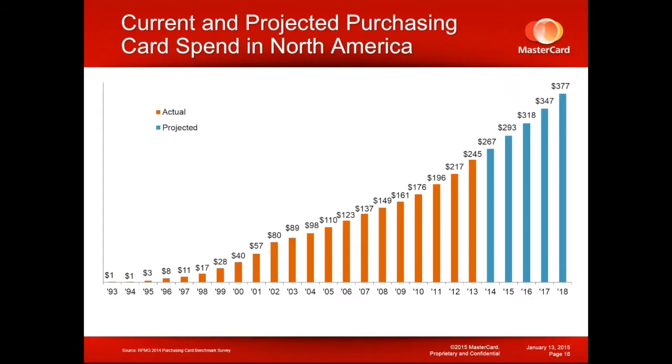The chart you're looking at now shows how purchasing card volume has grown. When I say purchasing card, that does include the virtual card as well. It shows how the volume has been growing and is expected to grow through 2018 and beyond. In 2013, there was $245 billion in spend, and about 40% of that is virtual card. So virtual card is making up a significant portion of this spend.